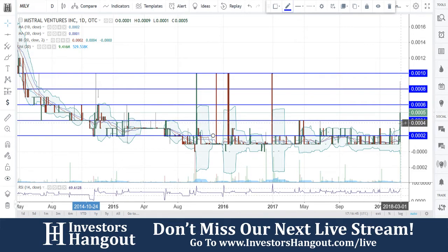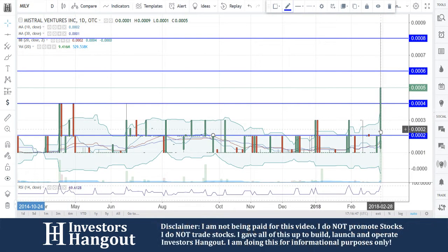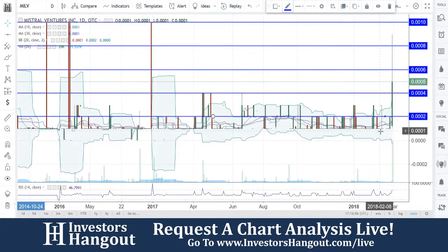Really, really nice move so far today with 9.41 million shares being traded. And look at how this one moves. Opened at 0.0001, hitting the high of 0.0009. What a solid move for this one.